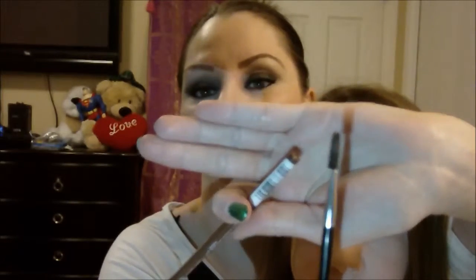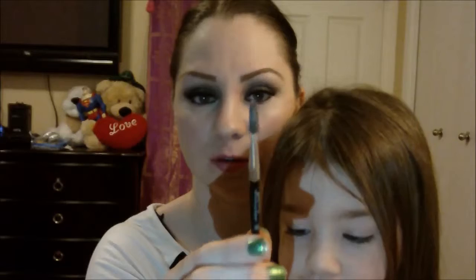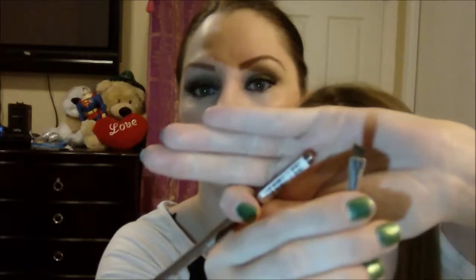This spoolie, it's dirty and kind of gross looking, but this spoolie is so good. I use this side here for powder. I haven't used powder in a while, but this brush is really amazing.